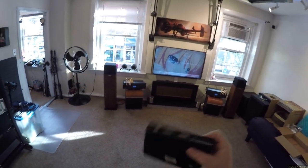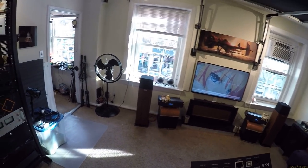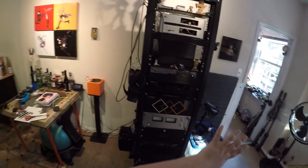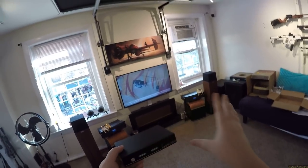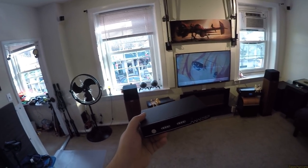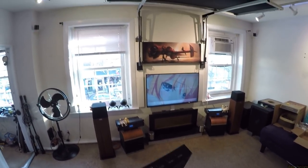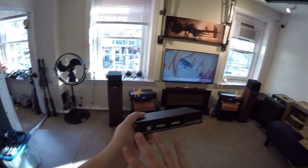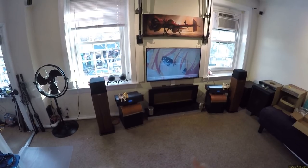You can also buy one of these that has individualized analog outputs, so that you can essentially skip the receiver altogether, just get eight amplifiers or four stereo amplifiers, and this becomes your surround receiver. But it lacks a little bit of selection. For example, you only have two HDMIs, the remote control, there's no screen or interface, you don't know what your volume's set at. It's a possibility, it's not great.